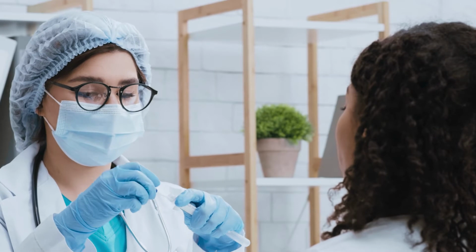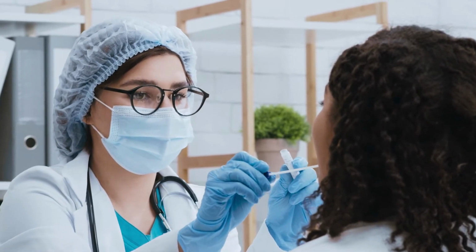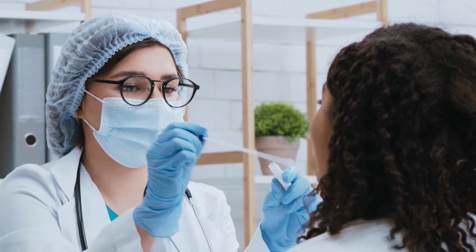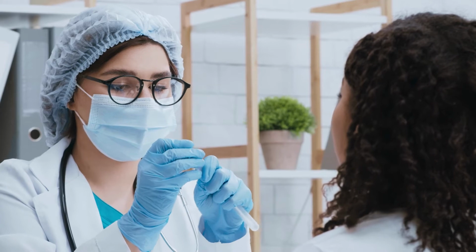The next test available is called the nasal PCR test. This test is going to provide results in 48 to 72 hours. And it also gives you the documentation needed that a lot of government and other organizations are requiring for travel and for different work functions. And it's best not to wait on this. If you need to travel soon, go get the test.